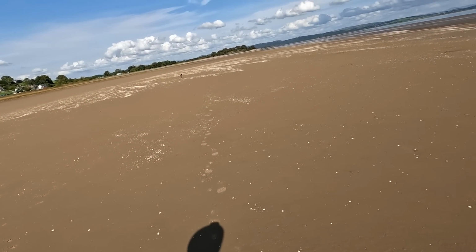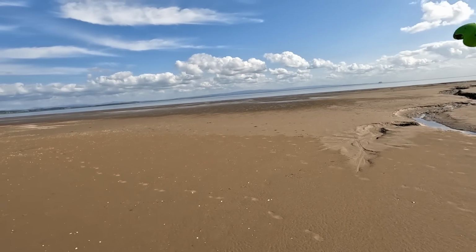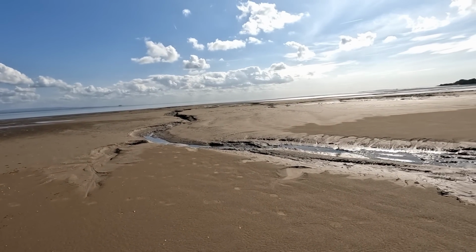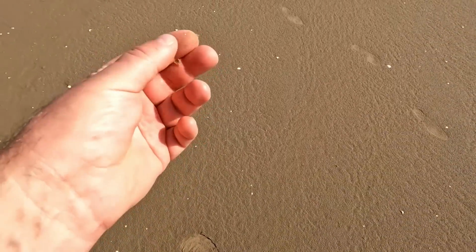And yeah, just in the half hour we've been here, the tide has dropped yet further. You can see a big sandbar appearing now in the middle out there. And if we were to drive up this way, which we might do in a minute, it's just sand, sand, sand. And it's very, very fine sand.